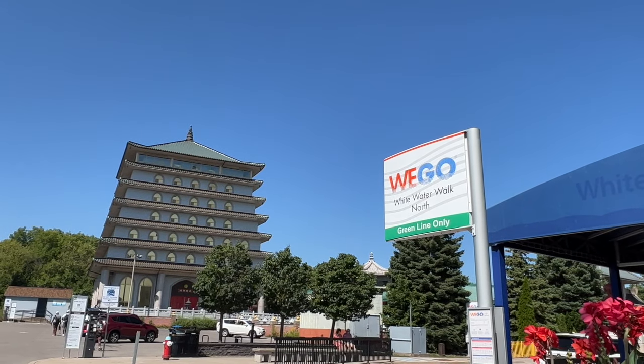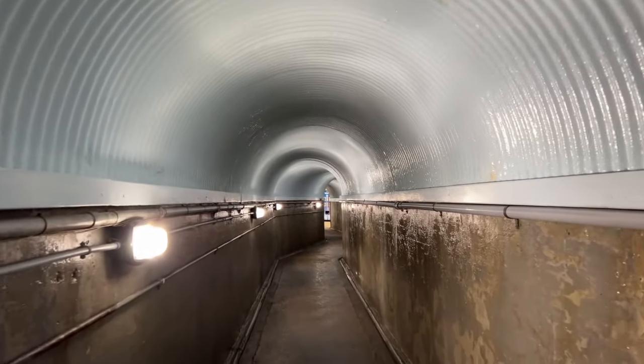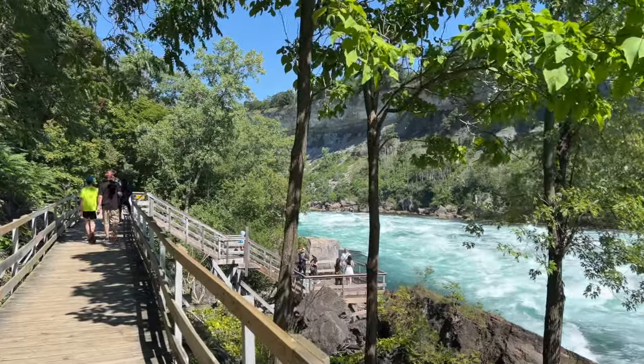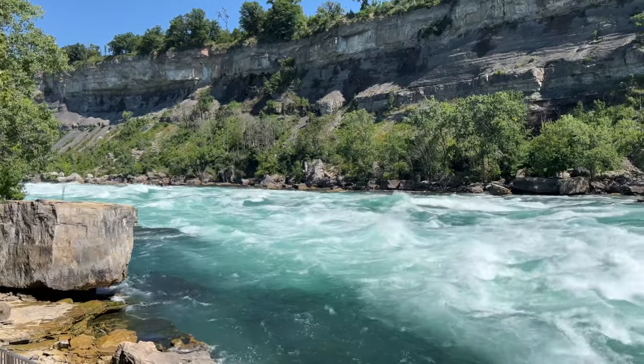So the way it works here is you get off the WeGo bus and then you take an elevator down 70 meters, which is about 229 feet, right into the Niagara Gorge. You're going to walk through a tunnel and then you're going to come out to a boardwalk. It's about a 400-meter long boardwalk, which is a quarter of a mile. And you get to walk along, spend as much time as you want there, taking in all of the different views. It's truly an awe-inspiring experience.